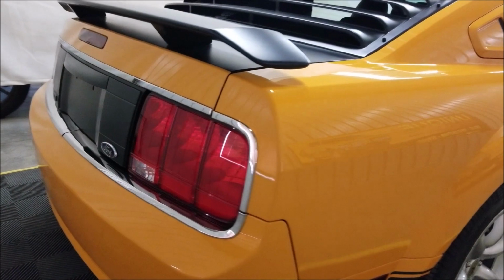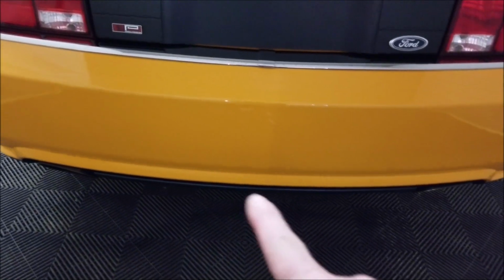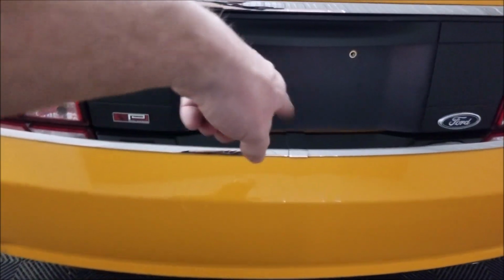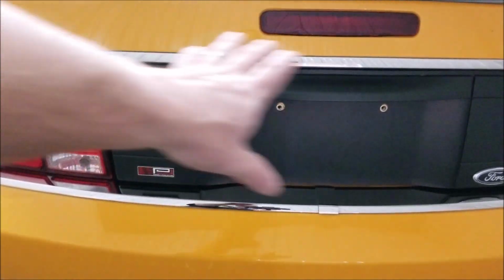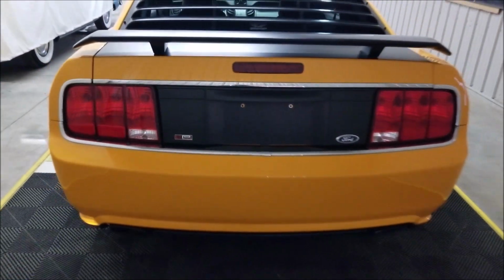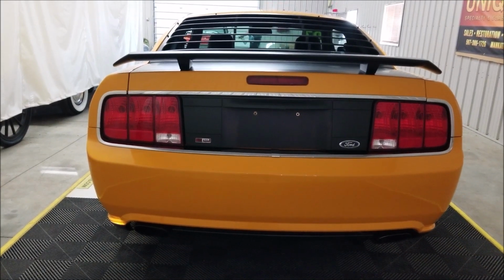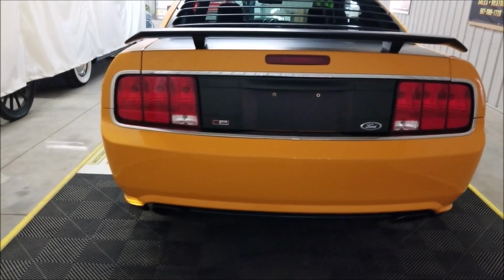More chrome shroud around the rear taillight area. The other thing you're going to notice back here, in 05, 06, 07 Mustangs, down here is where the plate would have been, put on a rear fascia that's different, and then took out the GT emblem that was back there and put in this trim piece to fill that in. So if you come and look at this rear end, also looks more like a Boss 302 from the 70s. Dual exhaust, Saleen's own exhaust was put on these.